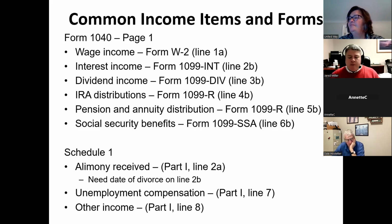There'll also be some other income I'll finish off the evening with and just tell you about a couple different miscellaneous pieces that we may have and how that can be reported.